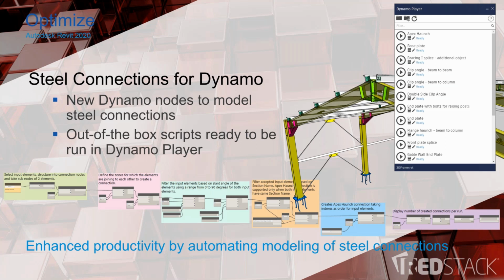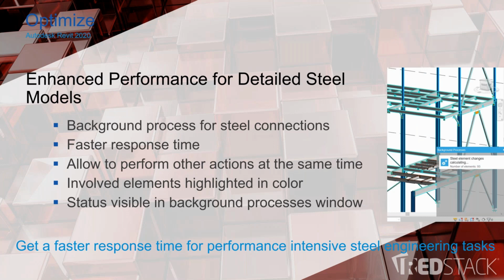Enhanced performance for those detailed models. If you have been doing a lot of that, you'll, again, like me, I've done it a lot, and the performance of the steel connections was sometimes a little bit slow. I was playing around with this a couple of days ago, and it has gotten better. So if you are using a lot of these connections, you'll see that the performance should be a lot quicker as well when you're doing a lot of these.